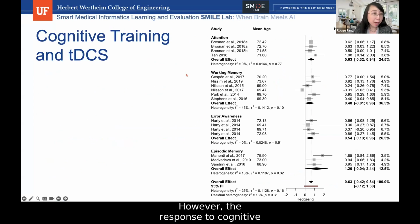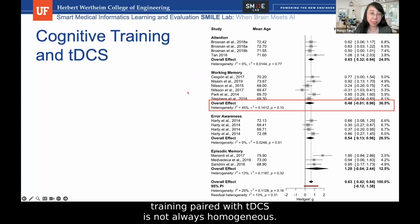However, the response to cognitive training paired with TDCS is not always homogeneous. Based on a large meta-study published in the past 4 years, you can see that the overall effect for working memory is only 0.48, which is a moderate effect size. And for all the cognitive domains, it is 0.63.